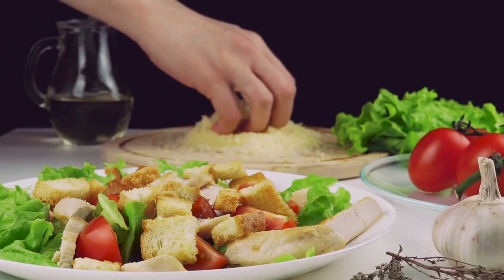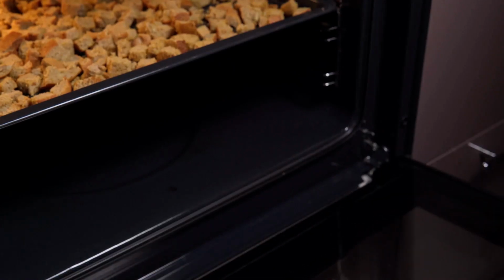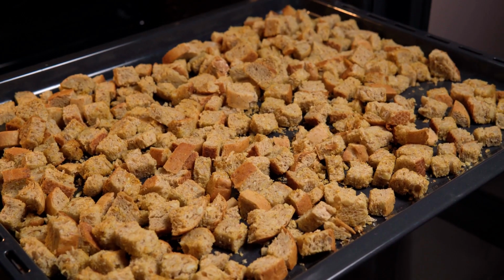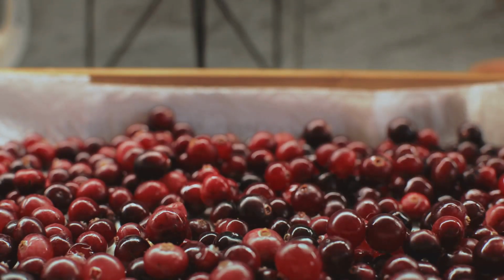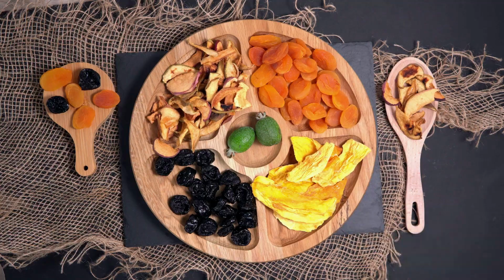Next up, beware of the toppings. They can be sneaky little calorie bombs. Croutons, tortilla strips, and candied nuts might seem innocent enough, but they're nothing but crunchy little carb bombs. They add unnecessary carbs and sugars. And don't let me get started on those dried cranberries and sugary fruits. They're often coated in sugar. They're like sweets masquerading as health food. They can spike your blood sugar levels.